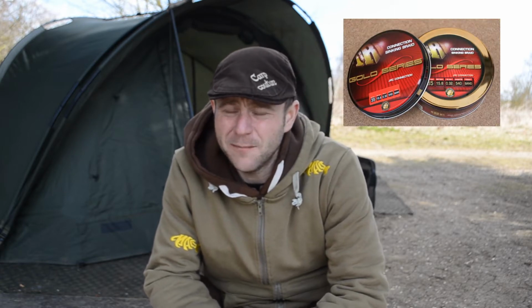I've actually put braid on my reels. I've gone with the JRC Gold. It's a fast sinking braid, and I'm liking it. I hadn't chosen it just because that's what stood out as the best or anything like that. It's been purely down to budget.